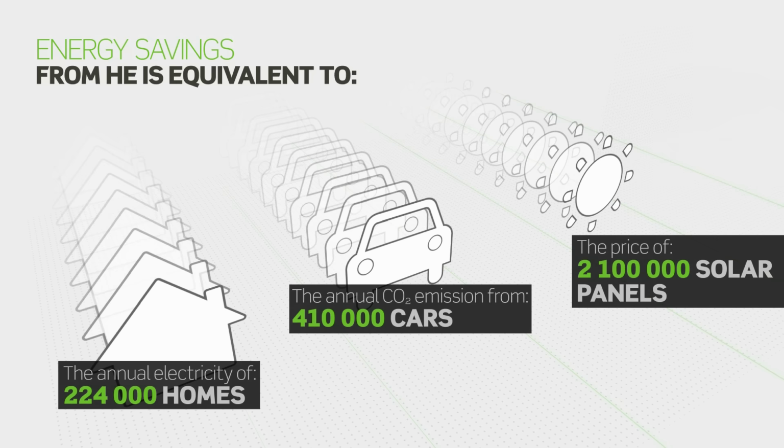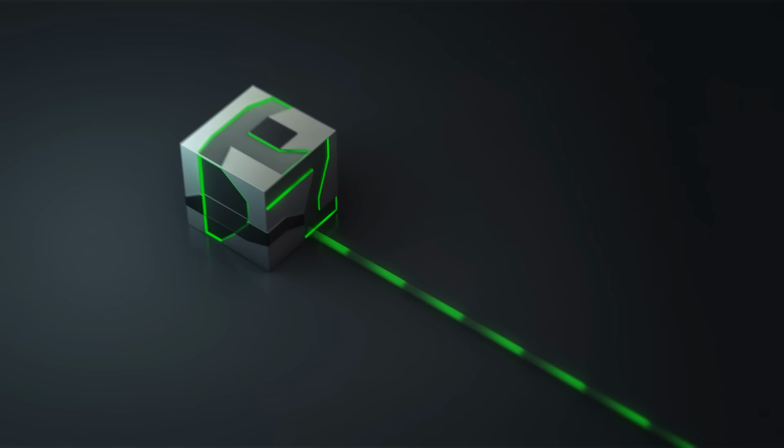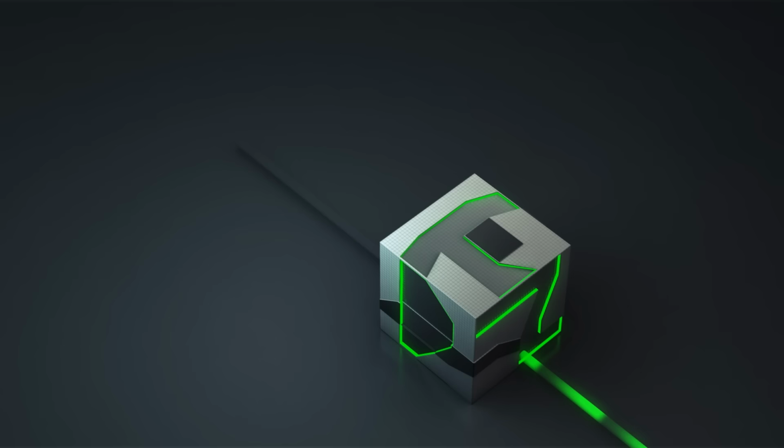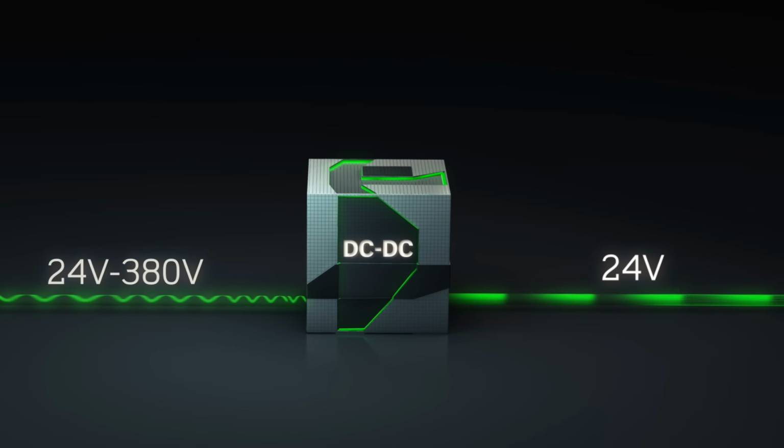But let's go back to what we actually do. It's called power conversion. We convert power so that what comes out of our equipment is exactly what the receiving equipment needs. What goes in may come from various sources, including many renewable ones. We convert electricity from one type to another, from one voltage to another.